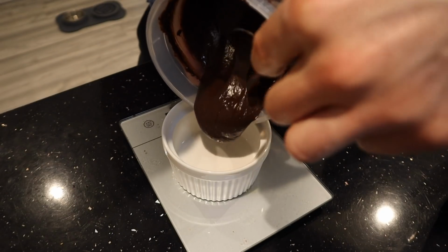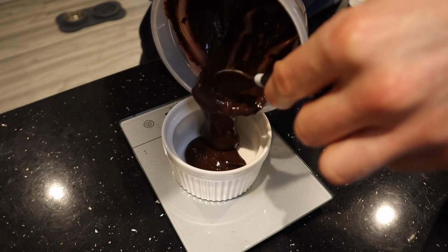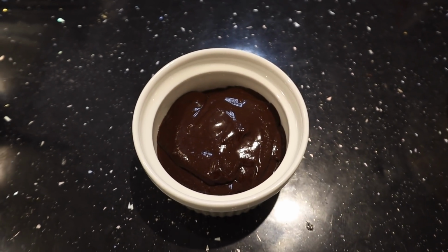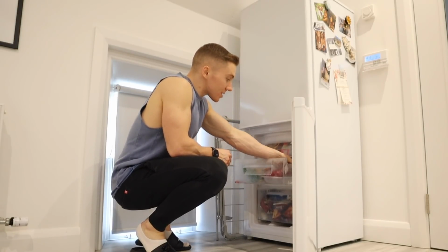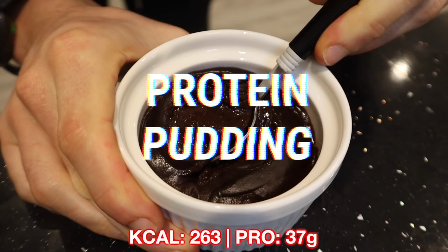I'm going to add the mix into a ramekin. You of course don't need to do this. I'm just doing it for aesthetic purposes for the YouTube game. Okay, here we go. This actually tastes so good already. It's hard not to eat it as is. But I'm gonna contain myself and put it in the freezer for about 2 hours, so it is a nice protein pudding consistency.